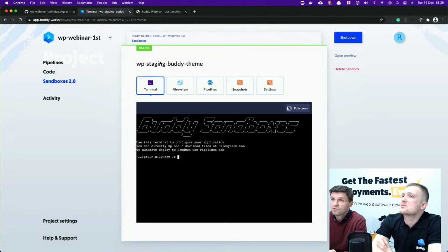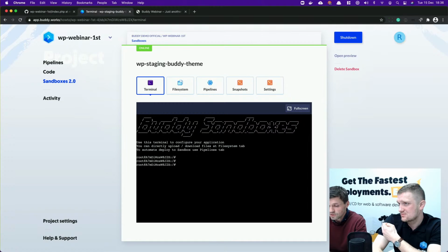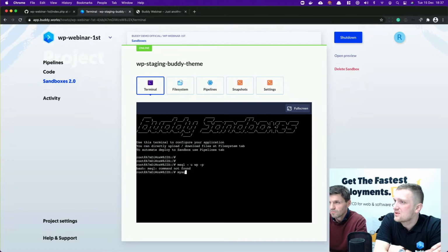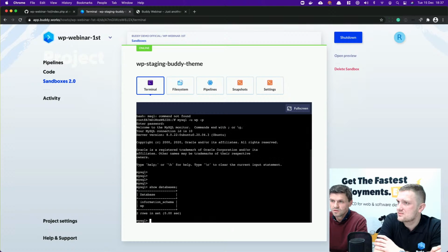Let's open it. You can see there is a terminal. You can install your own packages if you want. For example, let's check if our MySQL is already installed. So it acts like a regular terminal connected to the sandbox. Okay, we have connected to the MySQL server. Let's show databases. And here is our database for our WordPress.